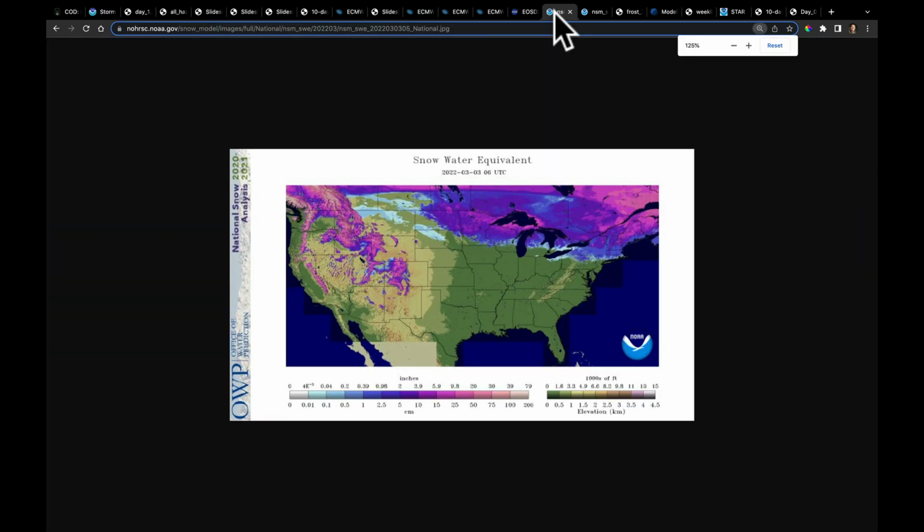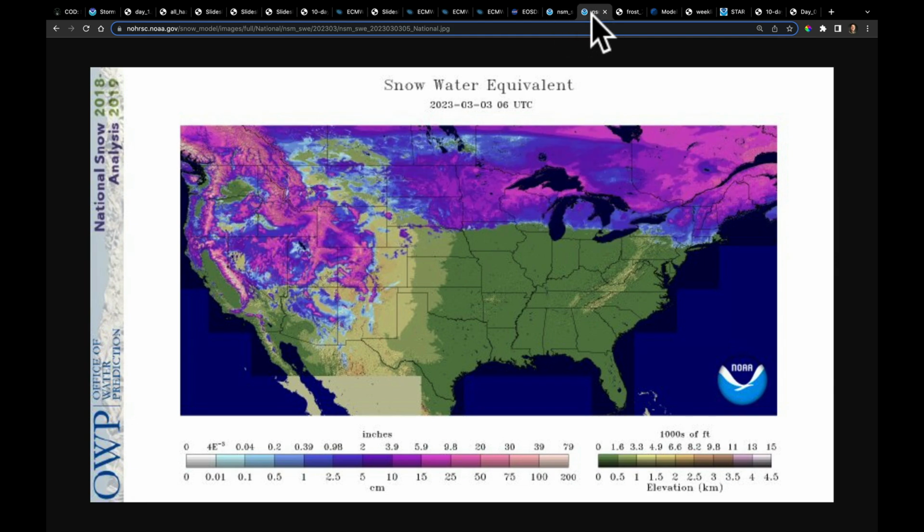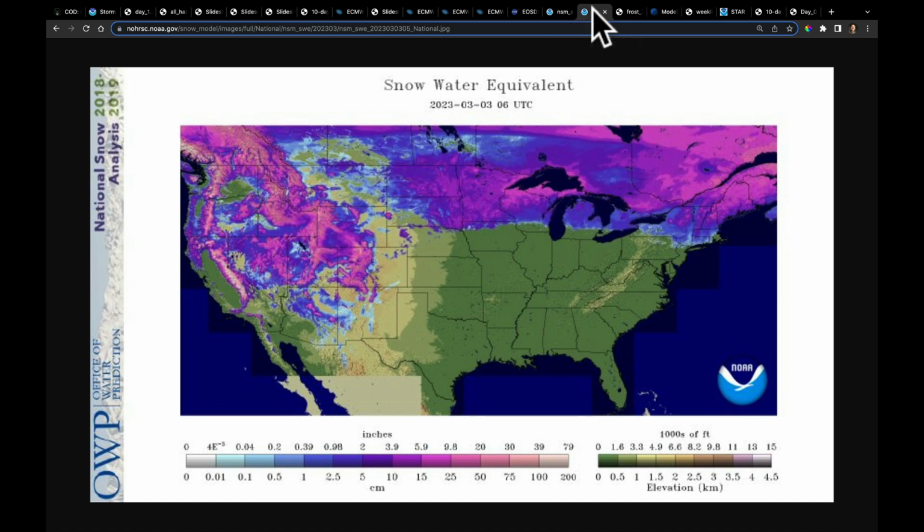Now, if we look at snow water equivalent a year ago on March the 3rd, this is what the map looked like. Okay, snow water equivalent a year ago. This is what it looks like this year. Again, last year at this time versus this year. What a difference. And we're suggesting more is coming into this area as we go into the middle part of March.